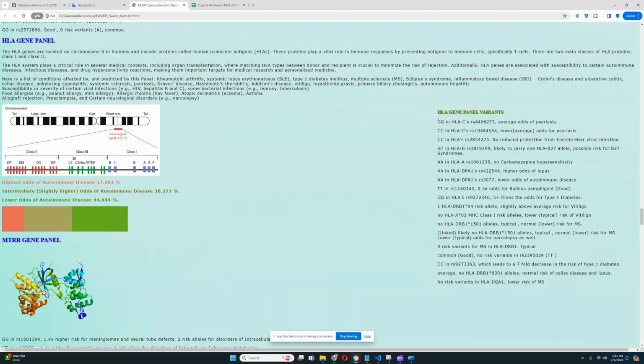So she's got genotypes for average and lower odds of psoriasis, which in this case, average means lower, which is really good to see. No reduced protection from Epstein-Barr virus infection. No reduced protection, which means no reduced protection. So what does that mean, no reduced protection? I'm so confused. Let's look that up, actually. So, yeah, I looked it up in the code, and it is a good genotype. That's crazy.